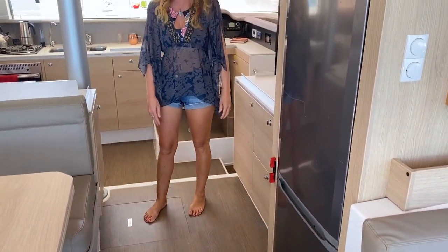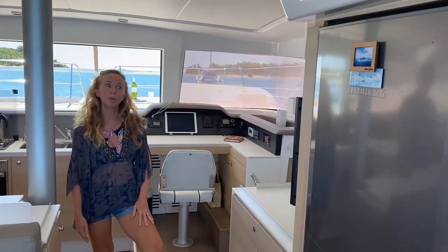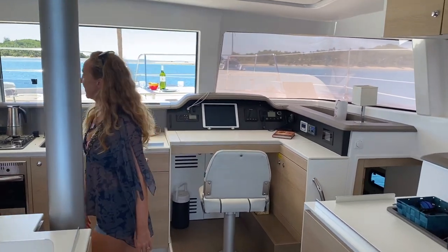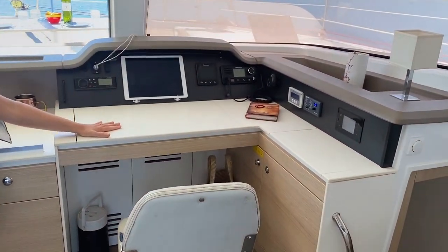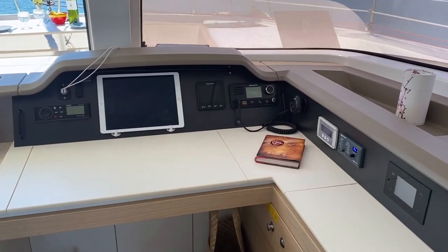We love being able, especially on passage, to stock up with fruit and vegetables. That's a big plus for us. Yeah, absolutely. Having you away from the kitchen, darling. We're coming. This is a nav table as well. And that's a forward-facing nav table.